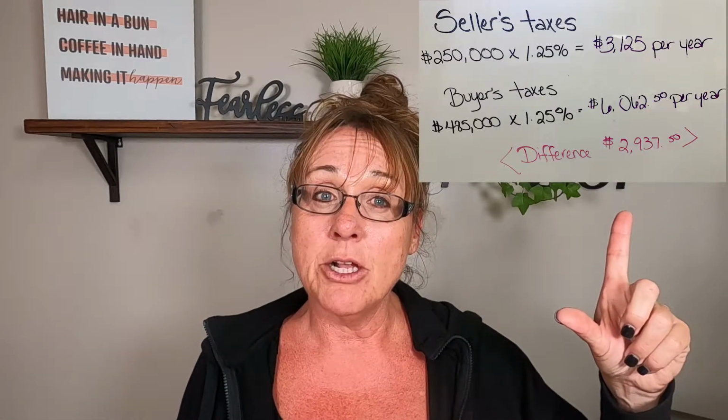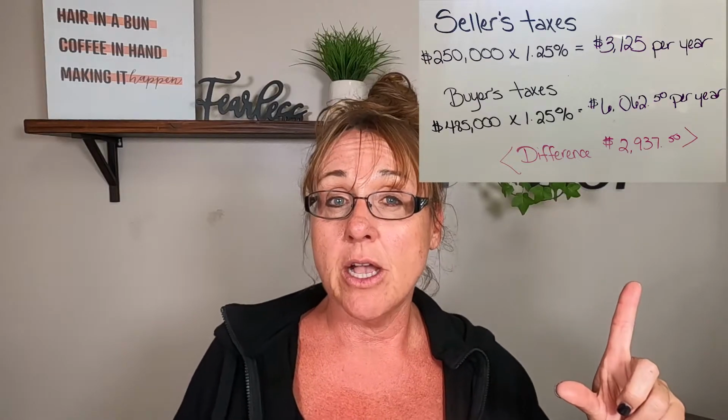Up here, I'm including a description of what I'm talking about. So you purchased this home for $485,000. In Monterey County, the estimated tax rate is 1.25% of the sales price. You times 1.25% times your purchase price of $485,000. You could estimate that your property taxes are going to be around $6,062.50 per year. And your taxes are due twice a year.